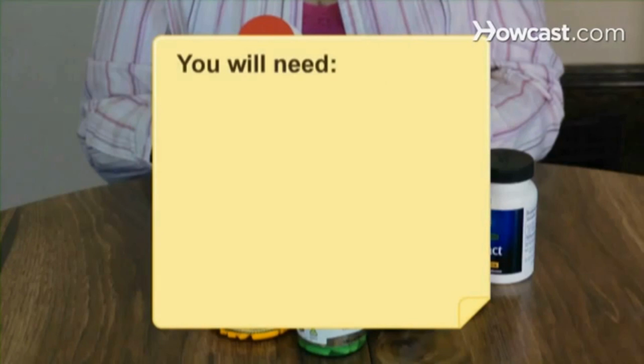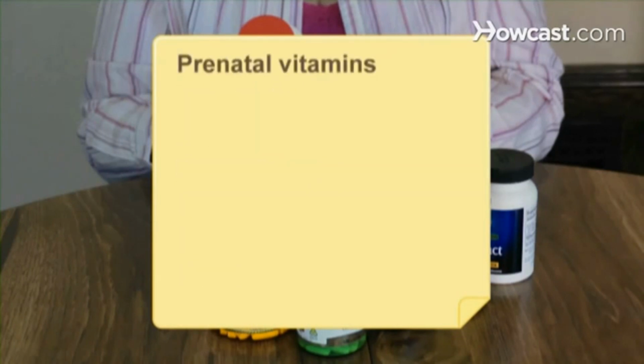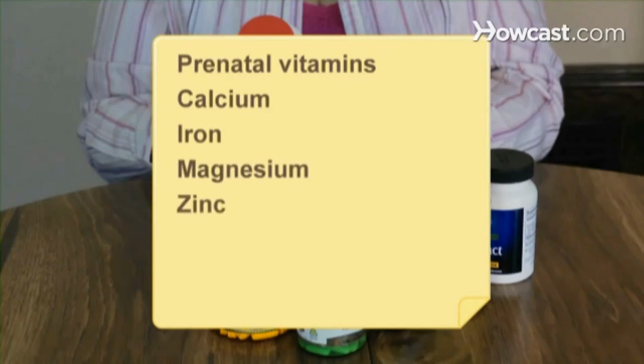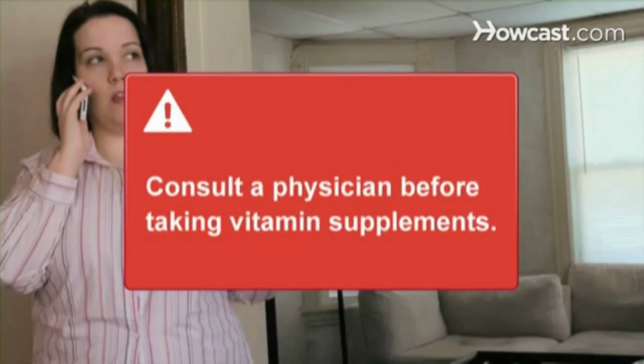You will need vitamin A, B vitamins, B12 injections, vitamin D, vitamin C, vitamin E, prenatal vitamins, calcium, iron, magnesium, zinc, and multivitamins. Consult a physician before taking vitamin supplements.